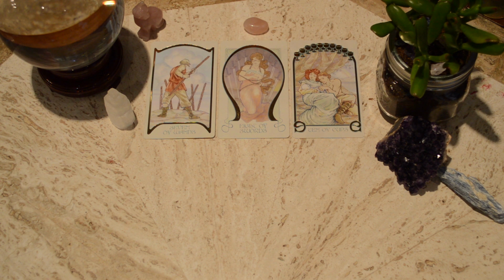Kind of feeding off that, group 1, I do feel like this child will prefer to be in control in most situations. Like I said, they have that passion, they have that self-confidence, which lends itself to these really amazing leadership abilities.